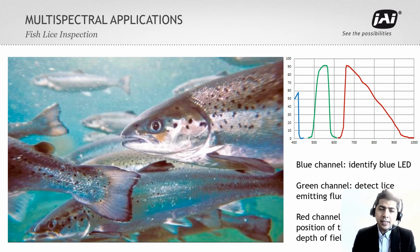Fish lice is an insect that clings on to the skin of the fish and makes the fish very sick. And it's really important to find out which fish is sick, because in the end the whole fish farm can be affected, and then it turns out to be a real economic problem. So using a multispectral approach, the cameras can be mounted in fish farms on inspection units which are in deep sea.